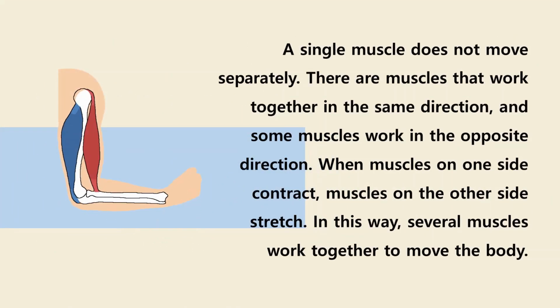A single muscle does not move separately. There are muscles that work together in the same direction, and some muscles work in the opposite direction. When muscles on one side contract, muscles on the other side stretch. In this way, several muscles work together to move the body.